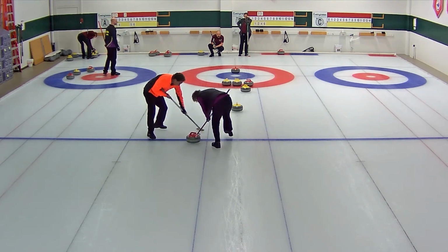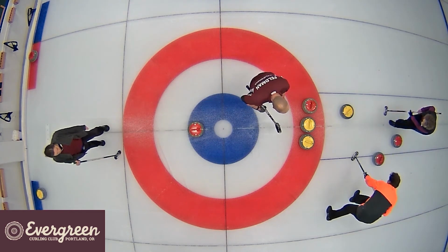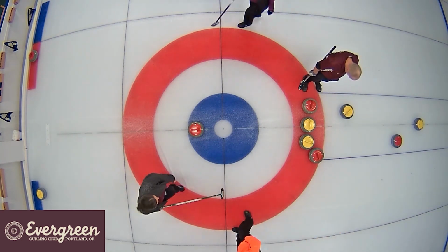I wish they had started sweeping a little earlier. This looks like it's short. Line was okay though. Yeah, another 6 feet away, it'd been perfect.